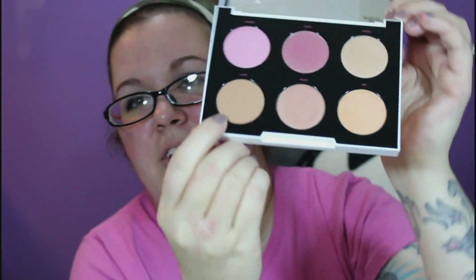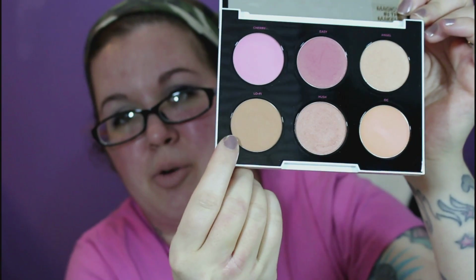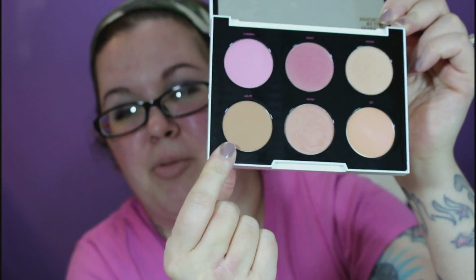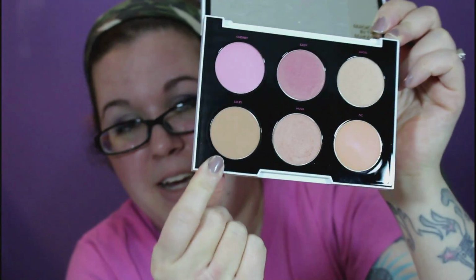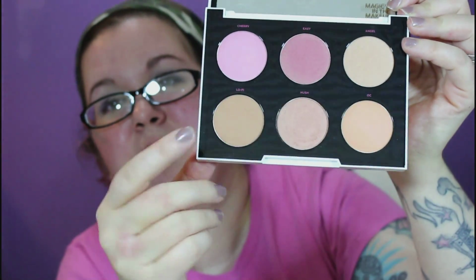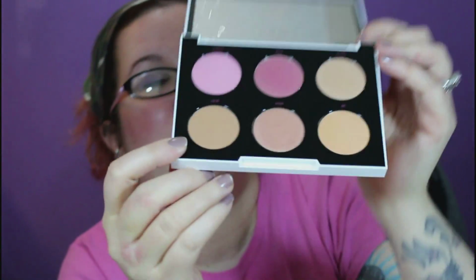Like I said, this is not a color I would normally reach for as a blush, but it's too orange for me to use as bronzer, so I will probably end up mixing it. Maybe mix these two together or put the OC color over it to give it more of a sheen, because this is the only matte one in the palette. But I hope you guys enjoyed this.